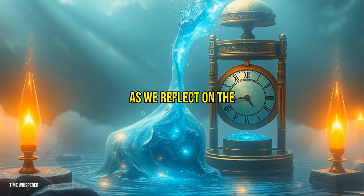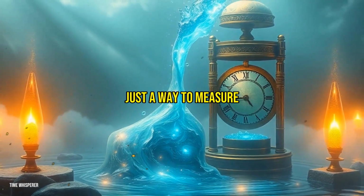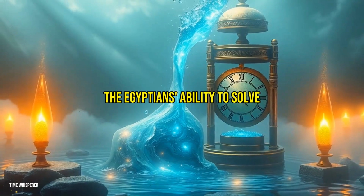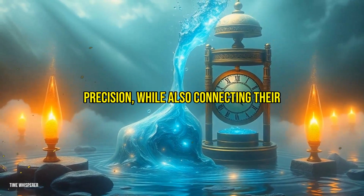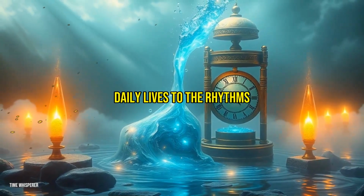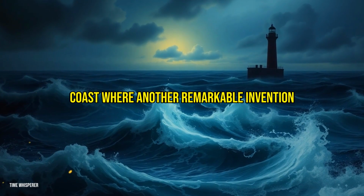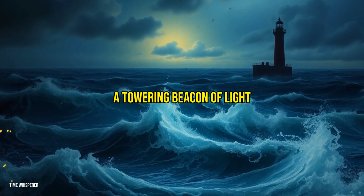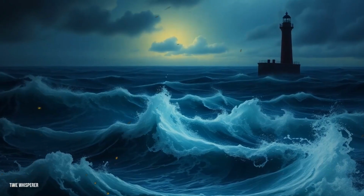As we reflect on the water clock, it's clear that this invention was more than just a way to measure hours. It was a testament to the Egyptians' ability to solve practical problems with creativity and precision, while also connecting their daily lives to the rhythms of the universe. Next, we'll journey to the coast where another remarkable invention guided ships safely to shore, a towering beacon of light that stood as one of the wonders of the ancient world.